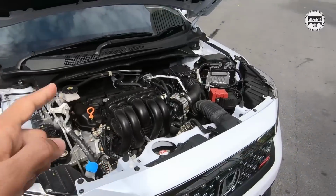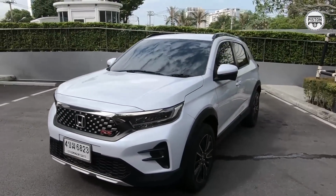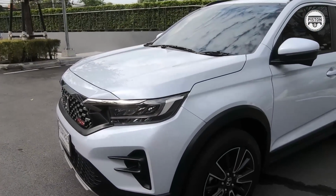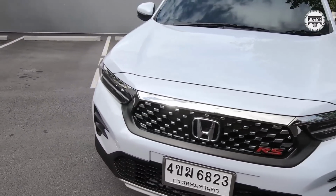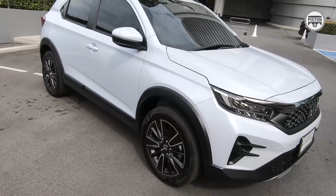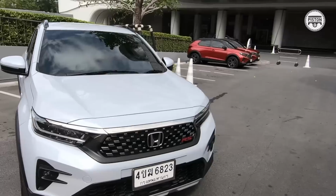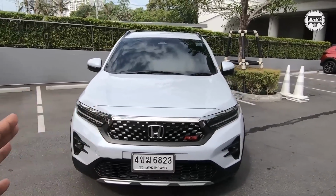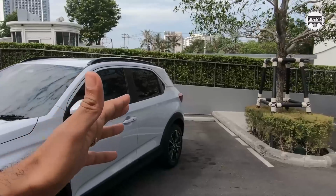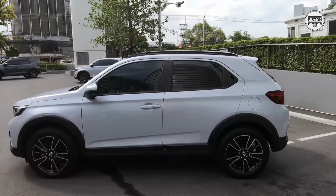So in that sense, this powertrain, no complaints. Now, how big is the Honda WRV? Well, consider this. It sits in the same segment as the Perodua Ativa, so if you would have seen the Perodua Ativa on the roads, you probably would have seen how big the Honda WRV actually is. However, the Honda WRV is slightly wider. The Perodua Ativa though is slightly taller and longer, and it also has a slightly longer wheelbase as well.